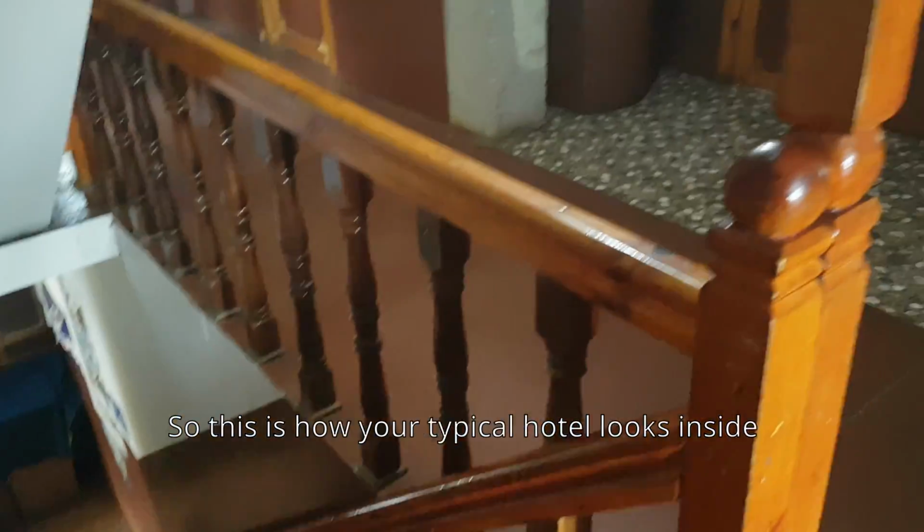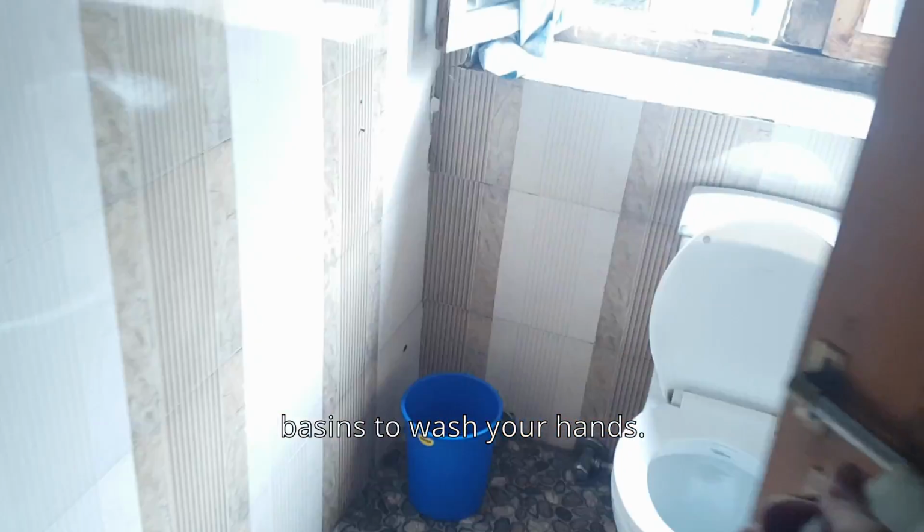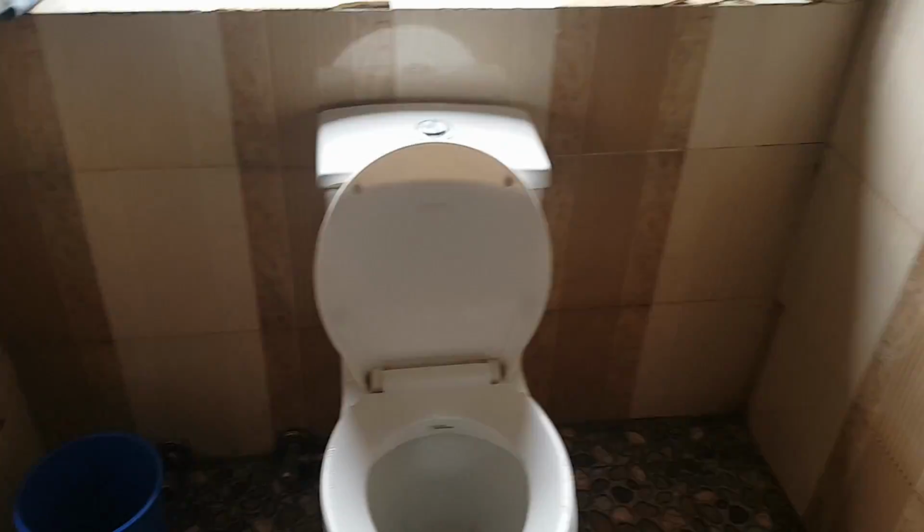This is how your typical hotel looks inside when you get to the top. Usually you have your toilet, and a basin to wash your hands. Well, you can see it's quite clean. I'm going to spend the night here.